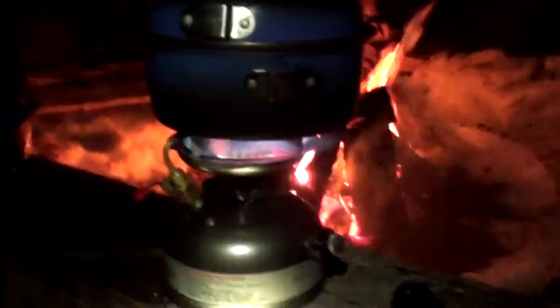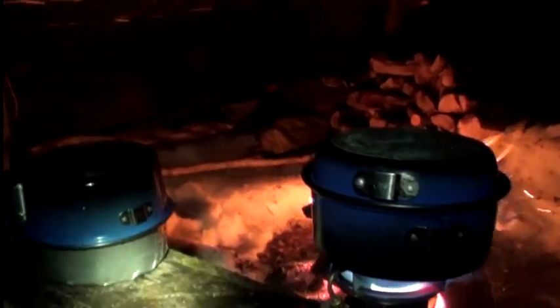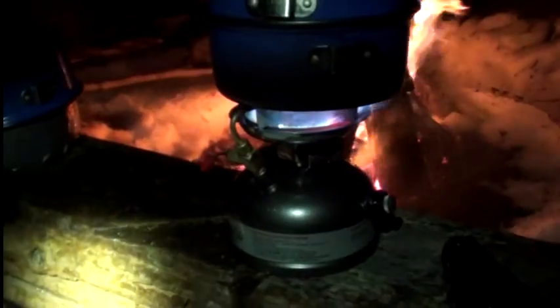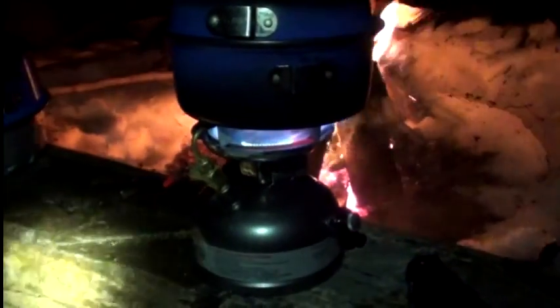Okay, I'm just boiling up some water. I'm going to put it in my Nalgene and then in the thermos bag. And I'll have some warm water either later tonight or it at least won't be frozen in the morning. That's the tricky part. You always want to try to keep a little bit of water ready to go in the morning. Even if you're melting snow, it's a good idea.